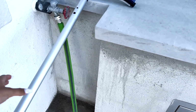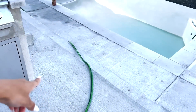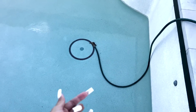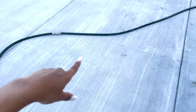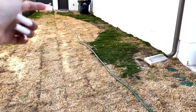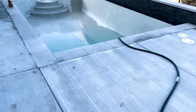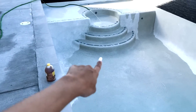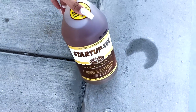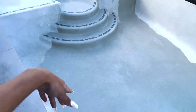So I have two hoses going. I have one connection here by the grill with this hose going all the way around, coming off the stairs. And then I have this hose, which you can't tell because it's underwater, but that one is also going. And this one is connected all the way around the house. I have another spigot on the side of the house right there. So we were able to get two water sources going to kind of double time it. And he told me once the water gets about this deep up to the first step, I need to dump this whole bottle of Startup Tech in there. It's just the first chemical that you add. So I'm just waiting for it to get that deep so I can do that.